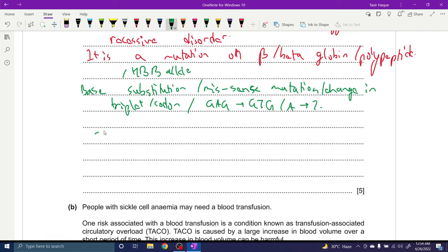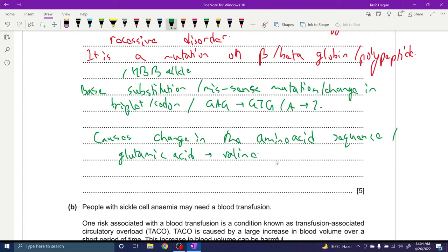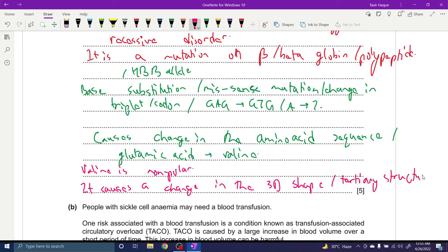A base substitution actually causes a change in the amino acid sequence, okay? What actually happens? Due to the base substitution, glutamic acid changes to valine. You could also say this, okay? So these two points are correlated. What are the end results? The problem is valine is nonpolar. So it causes a change in the 3D shape or tertiary structure, you know? 3D shape or tertiary structure of the protein, or you know, the quaternary structure or globular structure. Everything else works, yeah.